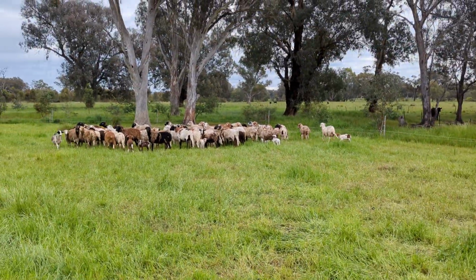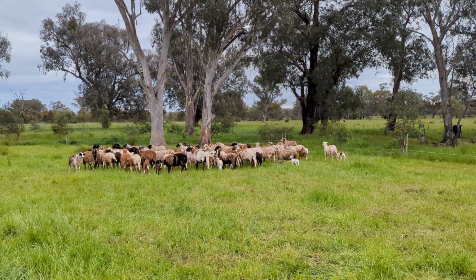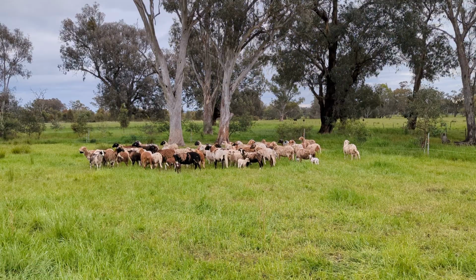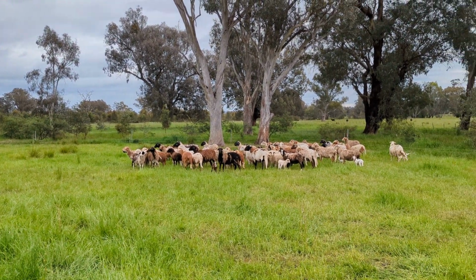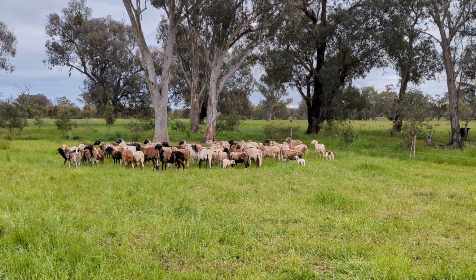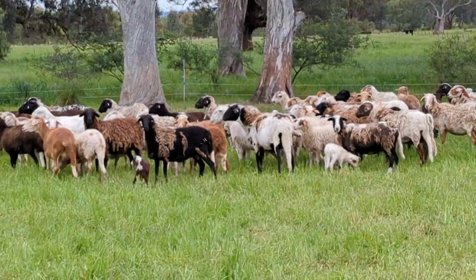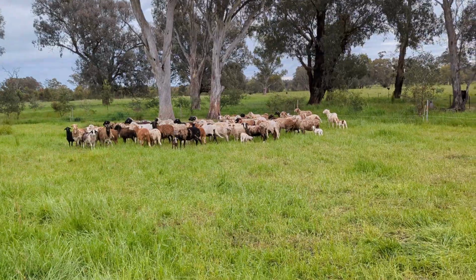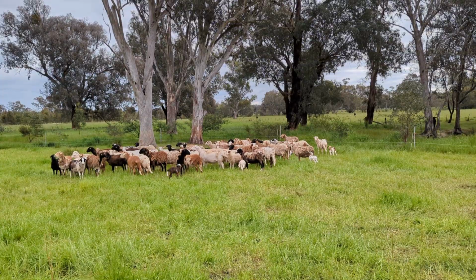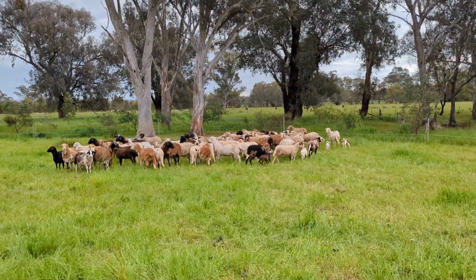I'm not intending on keeping this flock going as a purebred Damara flock. I've got another shedding composite here called Catalyst, which was actually started on a Damara base 20 years ago. I'm going to grab one of my Catalyst rams and put him over this flock. There is a Damara ram in here. See the big white fella there? But he'll go. We'll cut him out of the flock and join these back to a Catalyst, just to try improve fleshing, improve yield, and see what happens.